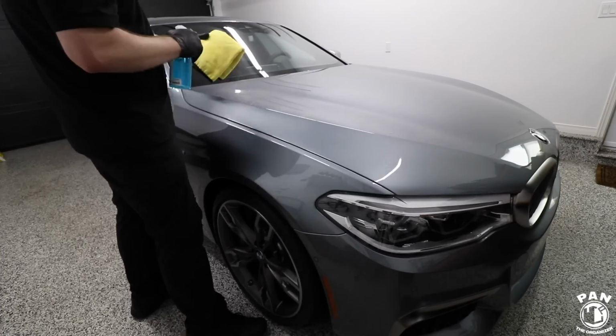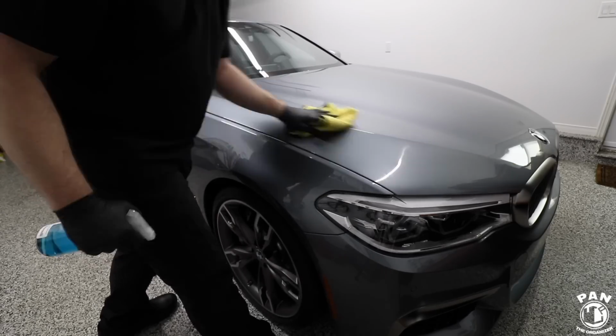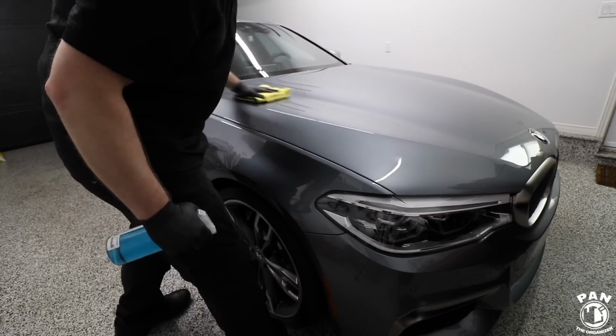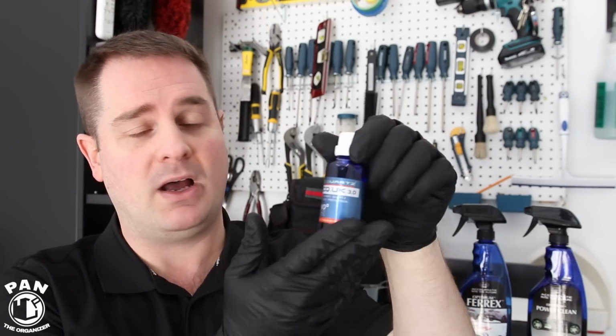To make sure you remove all the polishing oils, do an IPA stage or an isopropyl alcohol stage, something like CarPro Eraser or Gyeon Prep or even Optimum Paint Prep. So that alcohol-based product is going to remove any polishing oils that might impede your ceramic coating bonding to the paint. So it's very important to have a very squeaky clean, of course, and dry surface before applying your ceramic coating. And then you follow the steps to apply the coating.